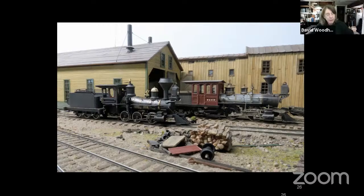A lot of the lines, including the Waynesburg and Washington, started with these tiny locomotives before they went up to the bigger moguls and 280s in some cases, 460s.